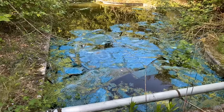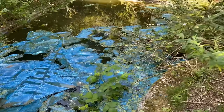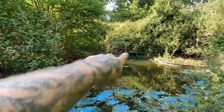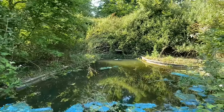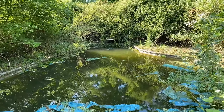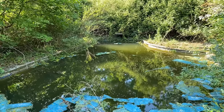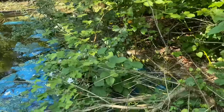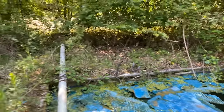Wow, that is proper manky. That really is proper manky. And look, it's even got, I don't know if you can see, a diving board on the other side. I honestly cannot tell you how long this has been abandoned for, but as you can see by the wildlife that's in here, it is a very, very long time.